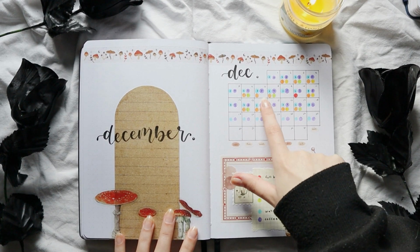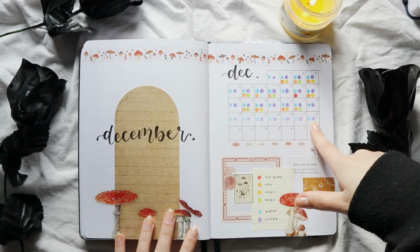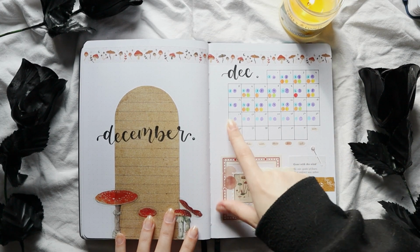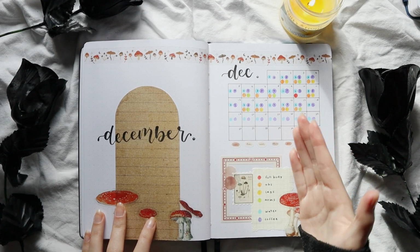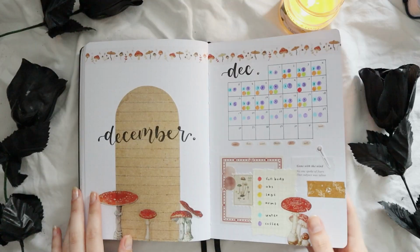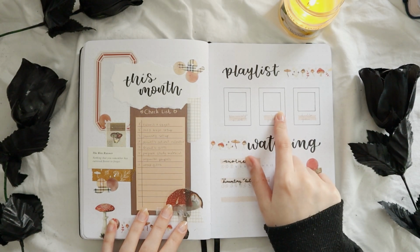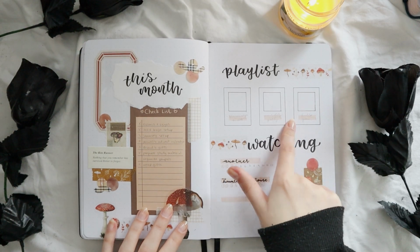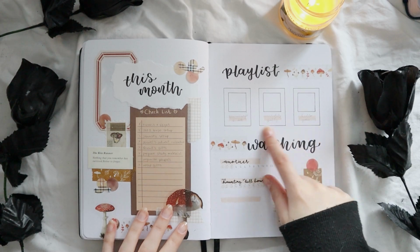So I would put here how much water I drink that day, how many coffees I took, and what type of workout I did. This is not updated, but I have to update it today. We are currently on the 24th, and I have to look back on my week and see all the things that I did. I still don't update my bullet journal every single day. That's something that I need to work on for 2023. And then my to-do list for the month, playlist page, watching spread. I still have to fill this in as well to post on Instagram. Or probably not. I'm probably not going to post this.